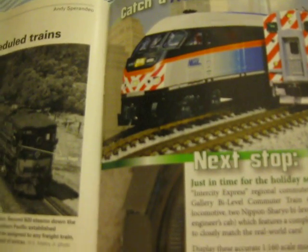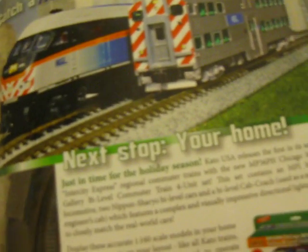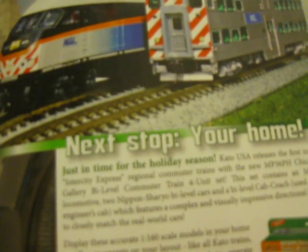Where are they? Here we go. This is the Cato Metra set. You get your MP36PH, three coaches, and a cab car with directional lighting.